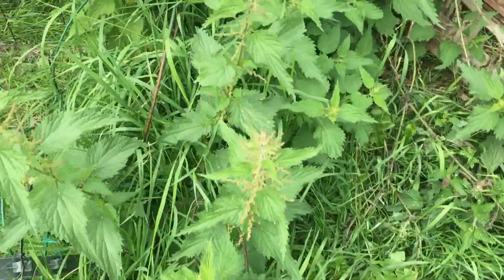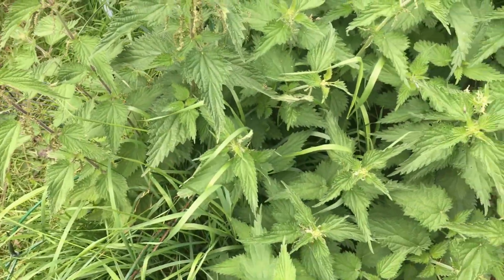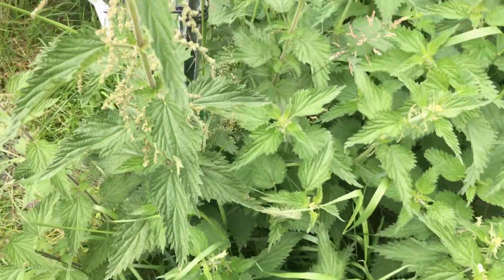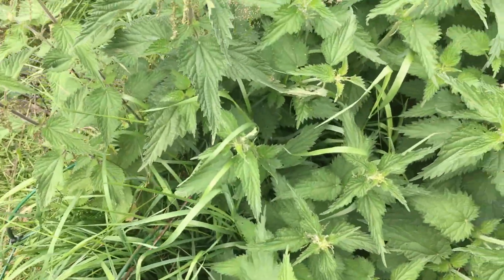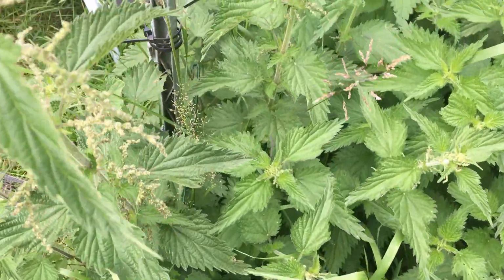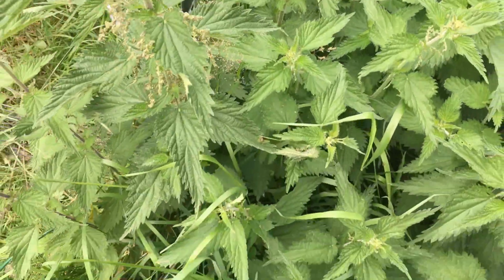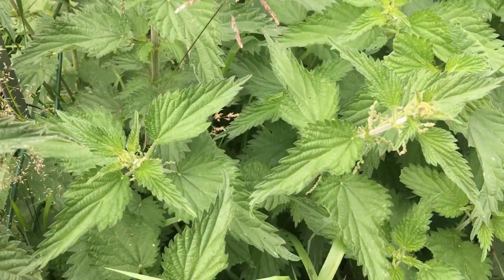Now look down here, you'll see loads and loads of nettles, and just as long as you don't get stung, actually I recommend nettles in the garden because they are food plants for a lot of our butterfly species. The caterpillars of small tortoiseshells, peacock, red admiral, some painted ladies will also use them, the comma. There's quite a few butterflies that will use them.